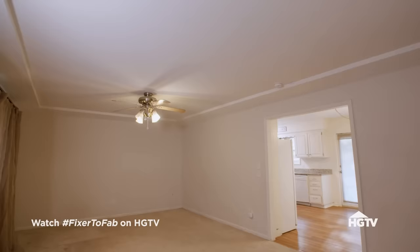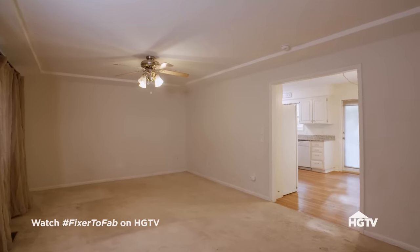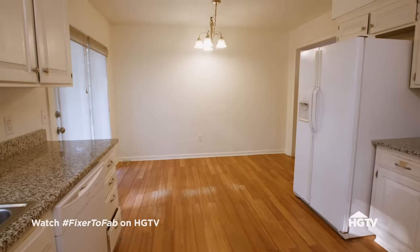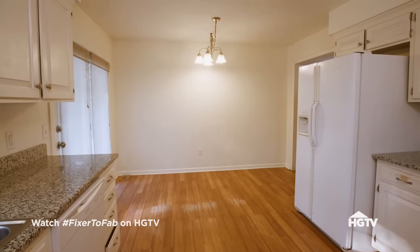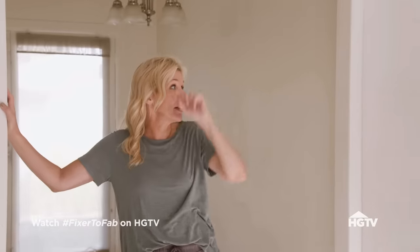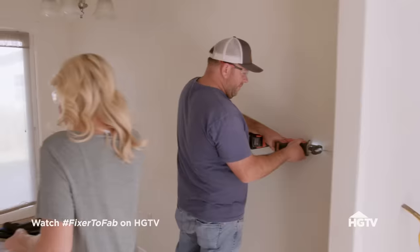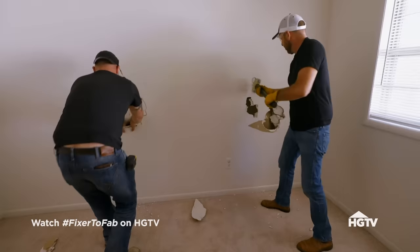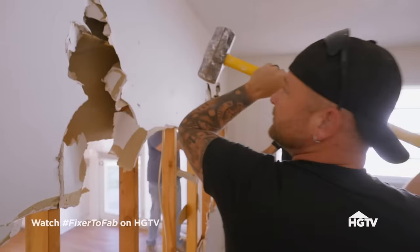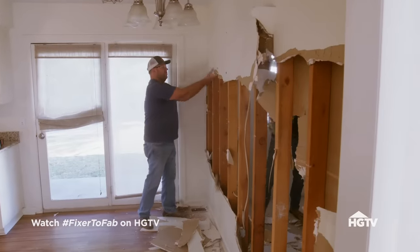All right, so the main objective is opening up this space by taking out the wall between the living room and the kitchen, and seeing if we can move this wall to make the kitchen even bigger. The other thing I wanna know is if we can raise the ceiling. So you gotta go in the attic. There you go. I think this will make a huge difference in the kitchen.